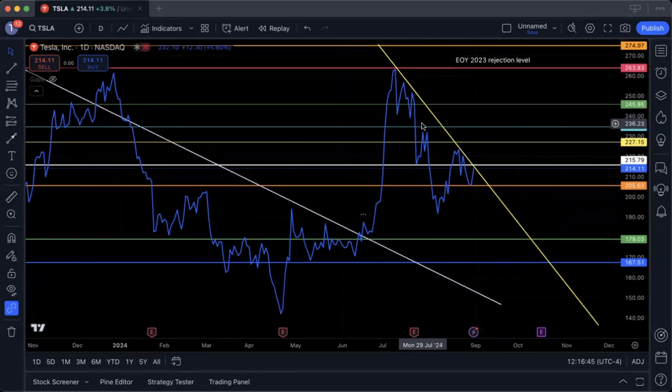But since that high of 263, which was our end of year 2023 rejection level, we have rejected, caught a little bit of support at minor areas, bounced back up to retest the trend line, rejected, minor support, trend line, rejected all the way down to this major 215 support, bounced up, rejected all the way down, lost the key 206 or 205 level, and then we consolidated right here just below 192.